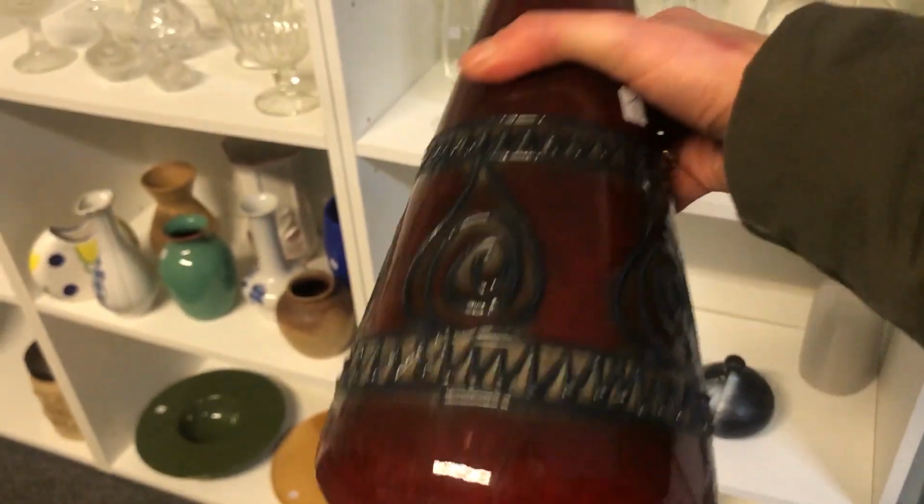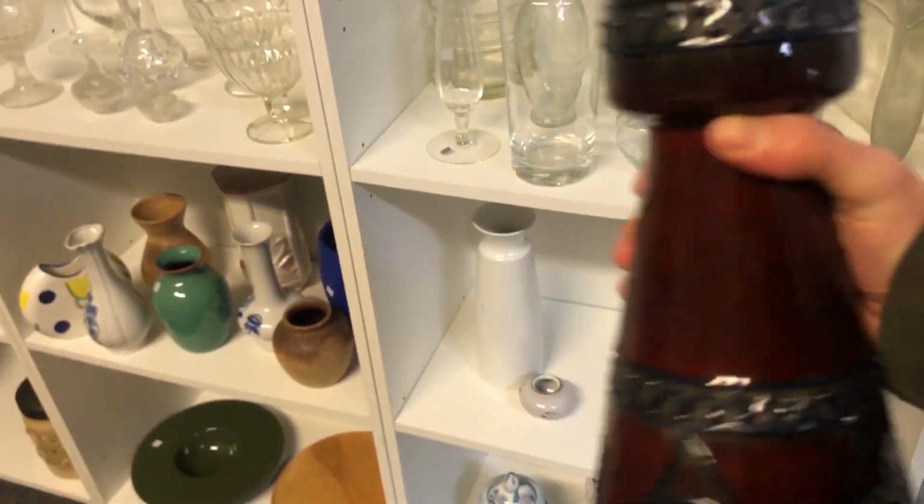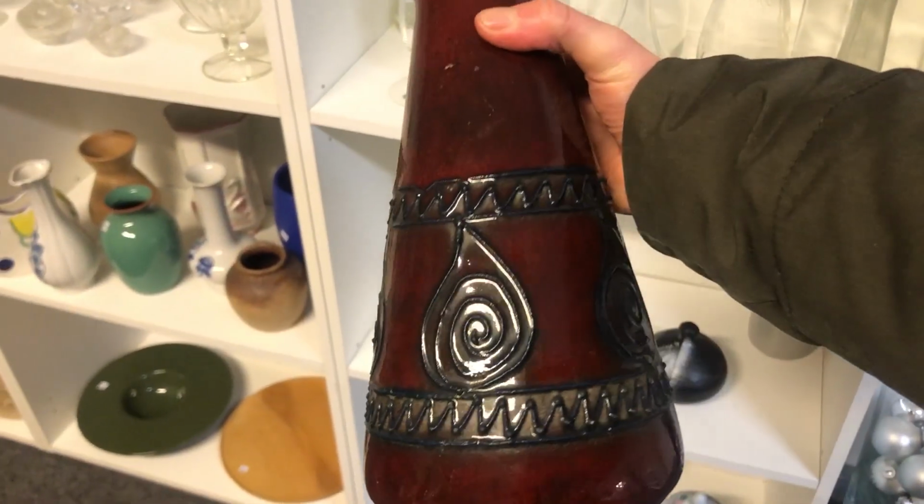If anyone knows where this is from, please let me know. West Germany piece and number one. I don't know if you saw the price, €1. I was making sure there was nothing wrong with it, but nope, all is well. Their prices were just really, really good.